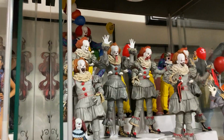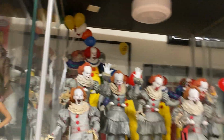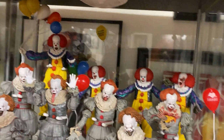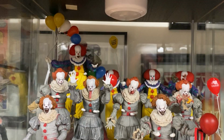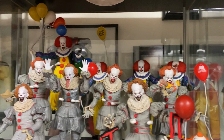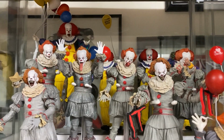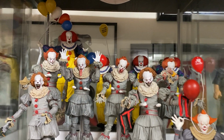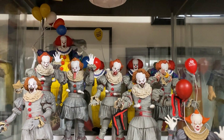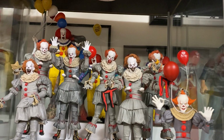And here we go, more Pennywise. Told you NECA, buy a lot of them to complete various things, and again Pennywise is my favorite horror character before the movies. I didn't jump on the bandwagon. I read the book actually first. Believe it or not, I don't know too many people my age usually see Tim Curry as their first Pennywise, but I actually read the book.